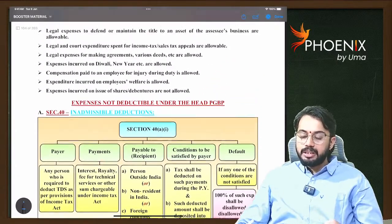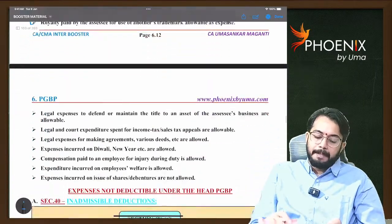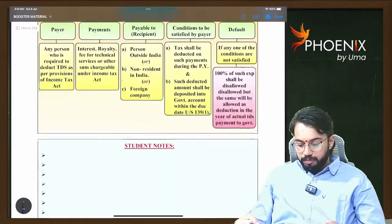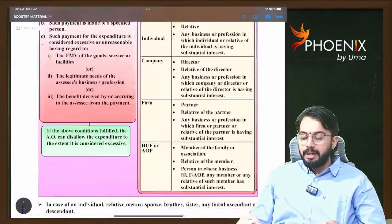So with this, these are various examples. You can just go through these examples relating to section 37. Next, expenses not deductible under PGBP.